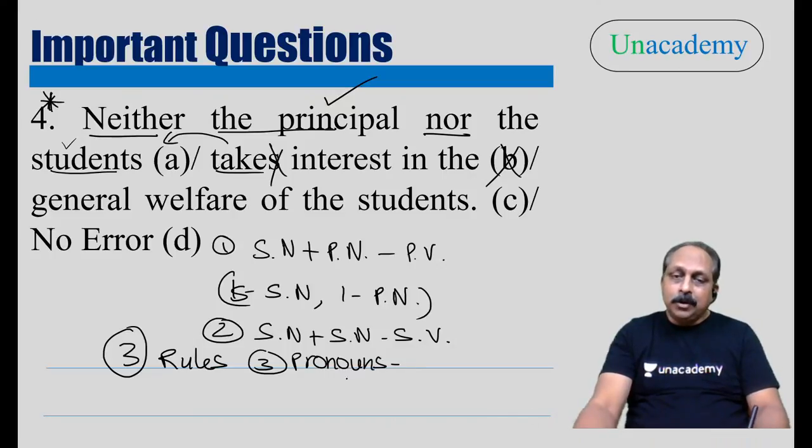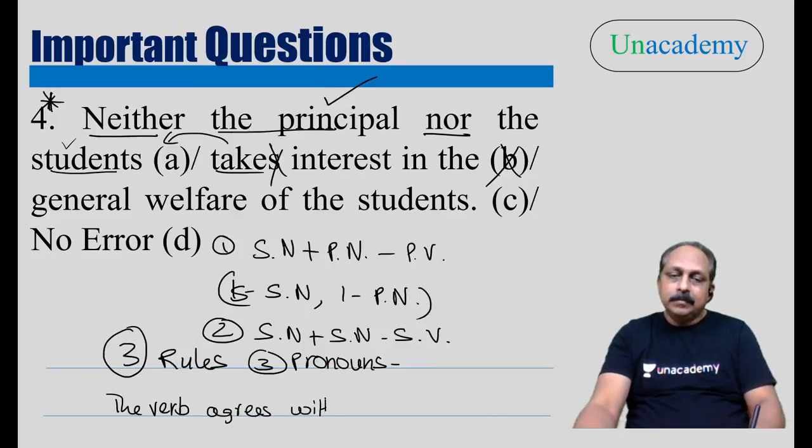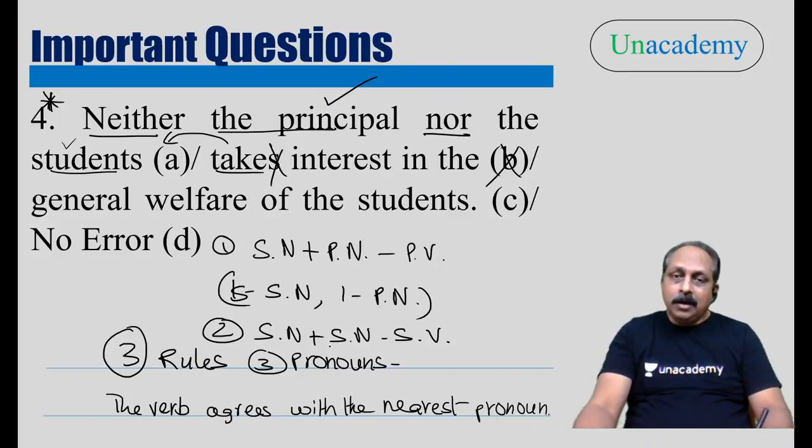If you have to use pronouns, two pronouns with these conjunctions, then you have to remember the verb agrees with the nearest pronoun. Either he or I is going to come, they have given in so many exams, which is not correct. Either he or I am going to come. Verb agrees with the nearest pronoun. So all the three rules are important.